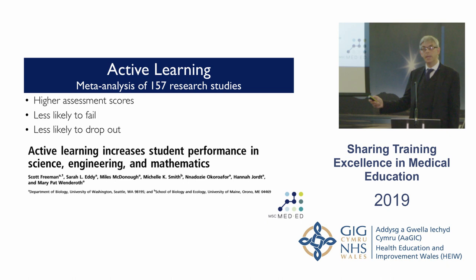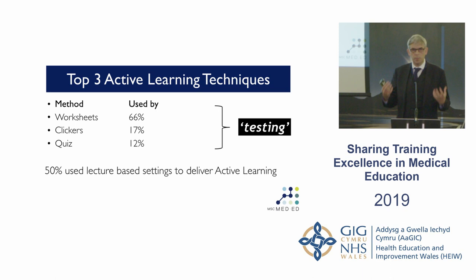And when we teach people about active learning on our course, there's some shifting in the chair, and we ask people, what do you think active learning really is? And people tell us it's all about problem-based learning and small groups and interaction. And a lot of that is very good stuff to do, but in this meta-analysis, which is a very well done and rigorous meta-analysis, the top three active learning techniques that we used were as follows. Giving students worksheets, using quizzes, and handing out clickers, like in Who Wants to Be a Millionaire, and having them answer questions. It's as simple as that.